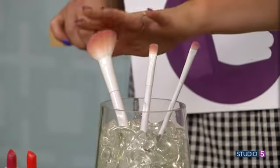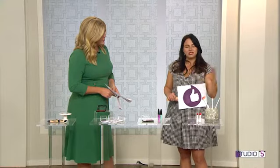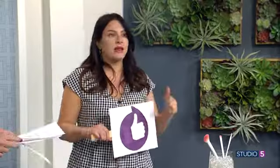So lots of different varieties, and every store is going to have a little bit of a different selection. So you kind of have to just see what you'll get, and every time you go in, you're kind of getting different things at the dollar store. But when you see the Wet n Wild ones, those are a big thumbs up for me.